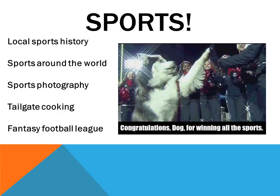Another option is to host a sports photography class with someone from your local newspaper. This can be more of just a lecture session, or you can integrate it with your technology classes and offer some additional programs in photo editing if you'd like.